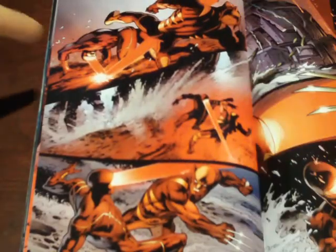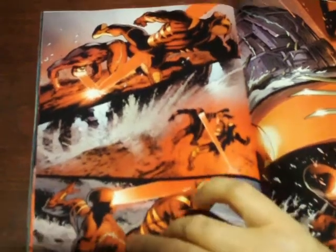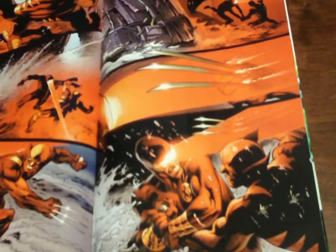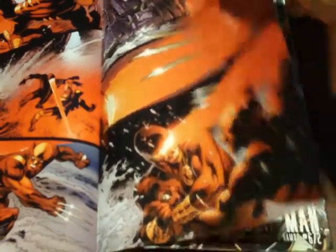Some really cool stuff. Here's a cool move by Cyclops, ricocheting, hitting him in the face. Now here's the one. They had that picture of Cyclops's visor sliced in three pieces. Even though I'm not sure if they're actually going to do that, you have this picture of him forcing his claws through the optic blast, and you're thinking, oh, is this going to happen?